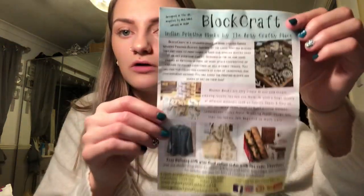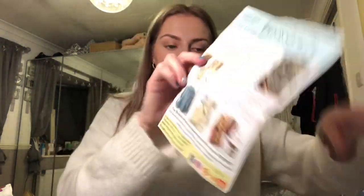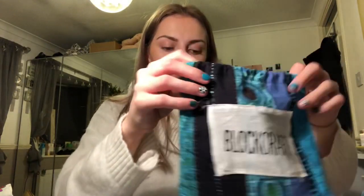And I've also got some jeans which need a bit more life in them, so I decided that on the back pockets, I'm going to print all these patterns on there because I thought that might look quite cool. So this is the brand, it's called Blockcraft, and that's what they do. They have all these different blocks, and you can print on wrapping paper, you can print on clothing, bags, shoes, literally anything.